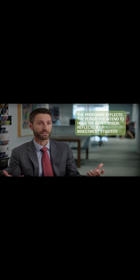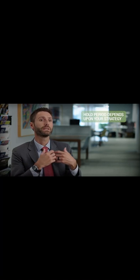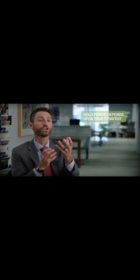When we think about the creation of a pro forma income statement, it's really dependent on how long we want to hold the asset, right? So when you think about the hold period, it's really dependent on the strategy of the asset. And when I say strategy, I mean: what is the business plan? What is the manner in which you, as the owner of the building, are going to execute your ownership?